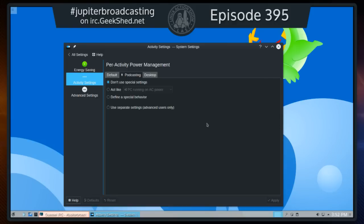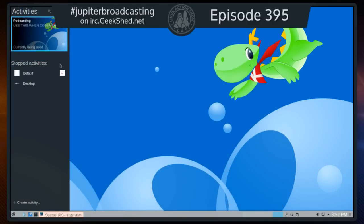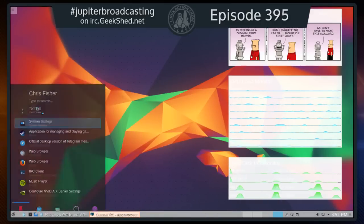You can have different widgets on your desktop depending on which activity you want. So now you see I have no widgets on my desktop. I go back to activity. I go to my default one. And now my widgets are back again. My desktop is different. All these things have just changed again.